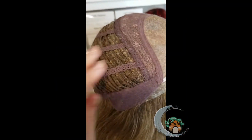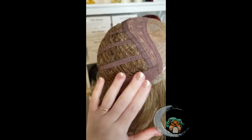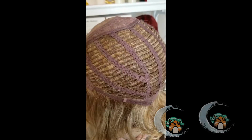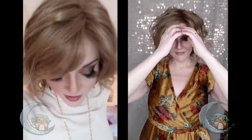Just really beautiful construction on this, and there is a seam between the lace front and the monofilament top. There's also just a little bit of permatease up around the crown and on the edges of the top of the wig. You can kind of see that floral lace. That's where that resides. The fit on this wig is true to average, but it's very comfortable on me with my shaved head. You just sort of have to bear that in mind.